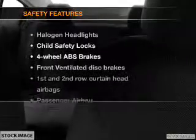mirrors. And for your peace of mind, the following safety equipment is included: front ventilated disc brakes, curtain head airbags, passenger airbag, side airbag, traction control, stability control, daytime running lights.